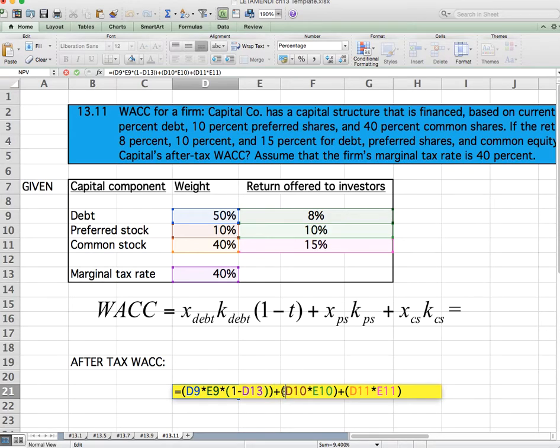Now the next part, we want to put it in parentheses also. So let's look at this part here, X PS, K PS. So we're looking at D10, which is the preferred stock, the weight of the preferred stock, times the return offered to investors. So we just addressed this part. We're putting that in parentheses because we want it to be answered first per order of operations, plus, and then we're going to do the next part of it. So then plus, open parentheses, common stock, times the 15% return offered to investors, close parentheses.